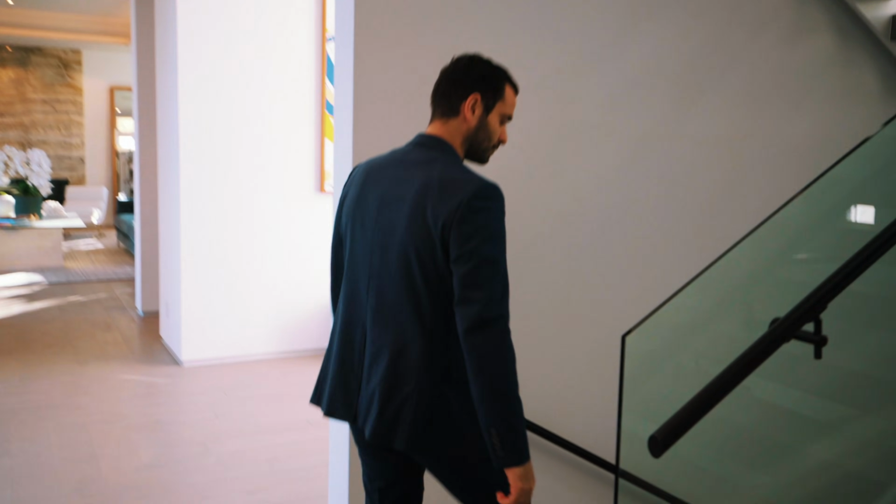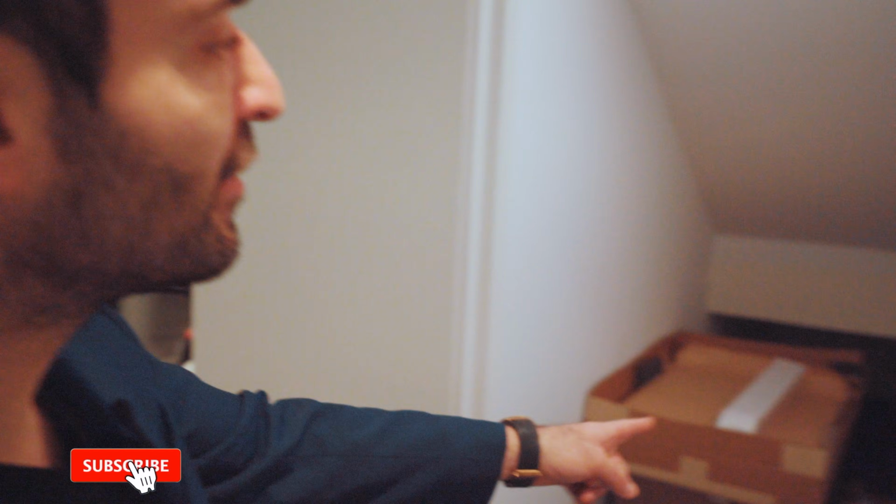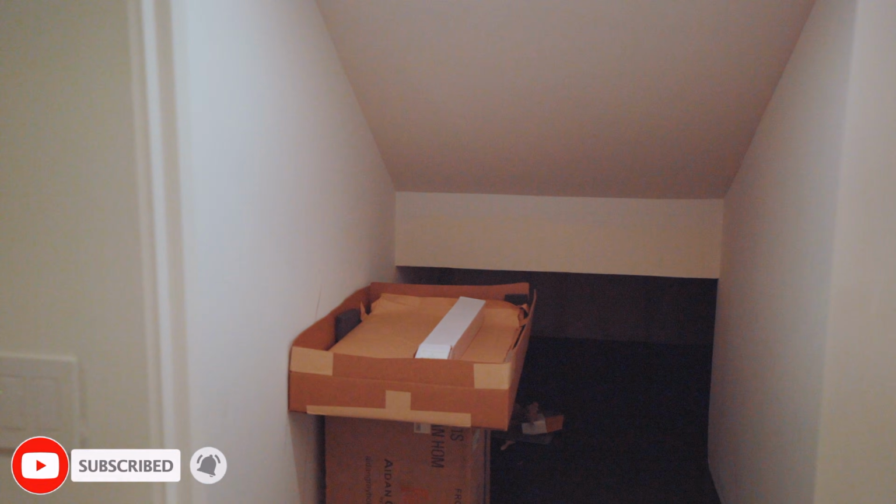We're back at the stairs, but before we go upstairs, I want to take you guys to the basement real quick. Just come with me. So right here, we have a small storage room that actually utilizes underneath the stairs. Oh yeah, there's so much storage space. Yep, good use of space.